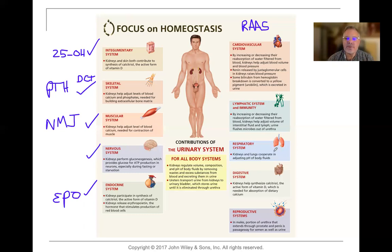The respiratory system: the kidneys and the lungs cooperate in adjusting the pH, right? Potential hydrogen. The lungs can get rid of carbon dioxide, which affects your pH. Through the urine, we can get rid of hydrogen. And right, the more hydrogen, the more acidic, the less hydrogen, the less acidic. We'll talk about pH of urine, and keeping the pH of urine somewhere around 7.2 is really important for detoxification.